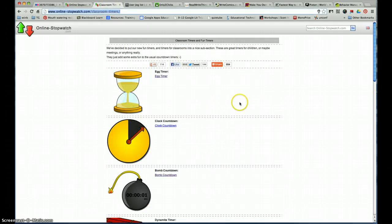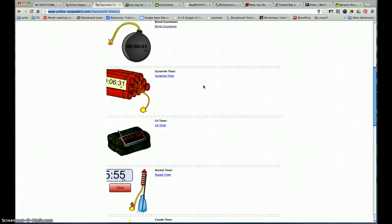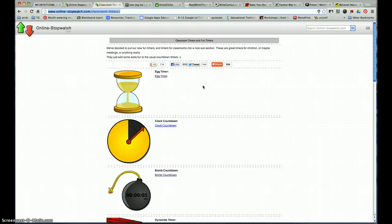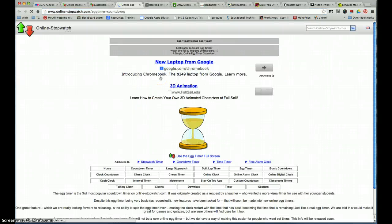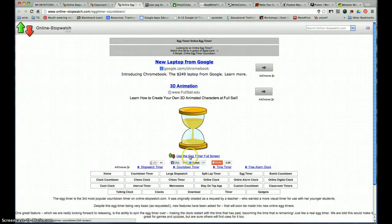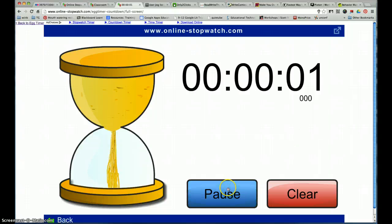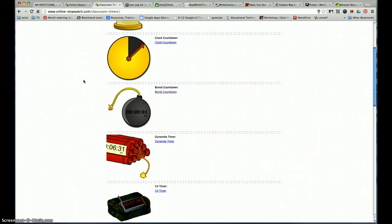Along the same vein, if you didn't like the stopwatch feature, you could pick any of these neat handy dandy little timers that do similar kinds of things. Keep time, an egg timer, use it full screen, set it, have it go. And there's a loud bell that rang in my ear. You probably didn't hear it because I'm using a headset, but anyway, bell goes. So classroom timers are very helpful.